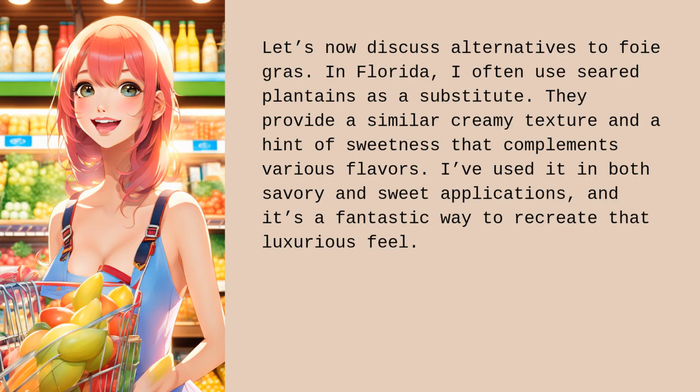Let's now discuss alternatives to foie gras. In Florida, I often use seared plantains as a substitute. They provide a similar creamy texture and a hint of sweetness that complements various flavors. I've used it in both savory and sweet applications, and it's a fantastic way to recreate that luxurious feel.